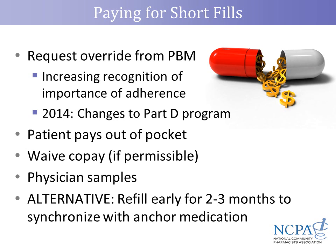What we found is that most patients are okay with paying a little bit out of pocket, just out of pure convenience that they can pick up all of their medications at once. And remember, you're going to choose the anchor medication as the highest copay medication, so hopefully they won't have to pay too much out of pocket. Some other examples are, if it's permissible in your state, you could possibly waive the copay for that patient or get some physician samples. There's also some changes in Part D, and I'll go through that here in just a minute. If cost really is an issue for your patient and you're unable to do that, one way that you can get your patient synced is to refill their prescriptions early for 2 to 3 months to synchronize their medications with the anchor med.